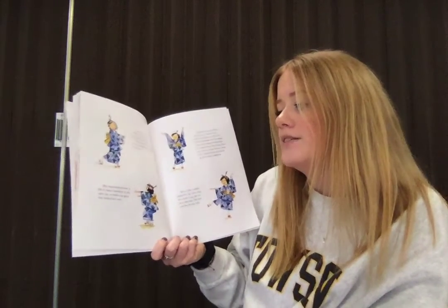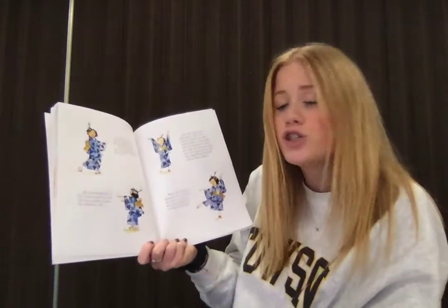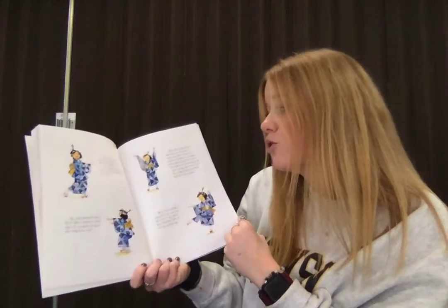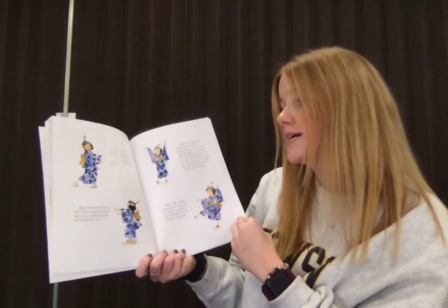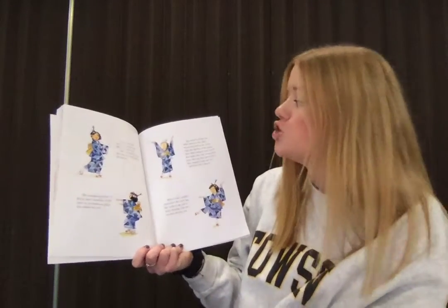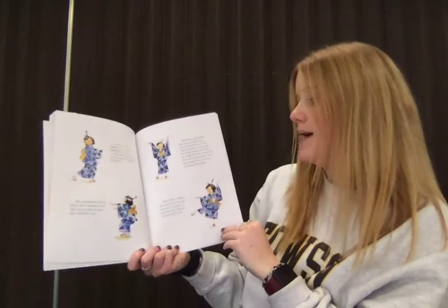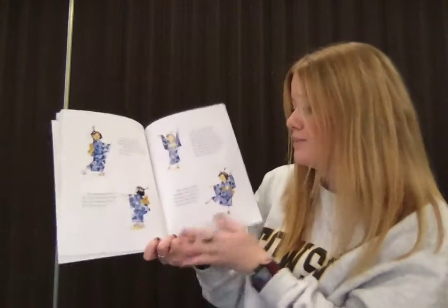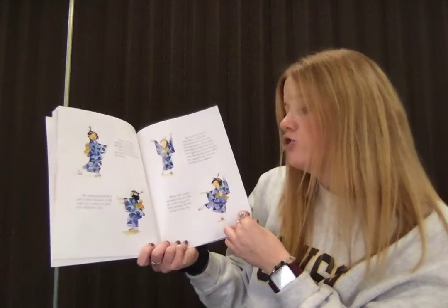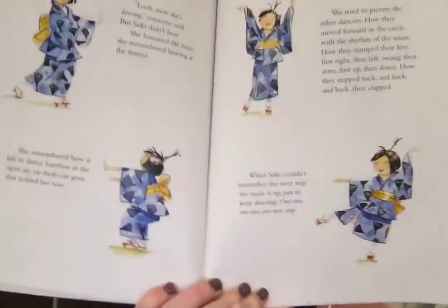She remembered how it felt to dance barefoot in the open air on fresh-cut grass that tickled her toes. She tried to picture the other dancers, how they moved forward in the circle to the rhythm of the music, how they stomped their feet, first right, then left, swung their arms, fist up, then down, how they stepped back and back and back, then clapped. When Suki couldn't remember the next step, she made it up. "Just keep dancing. 1, 2, 1, 2, 1, 2, stop."